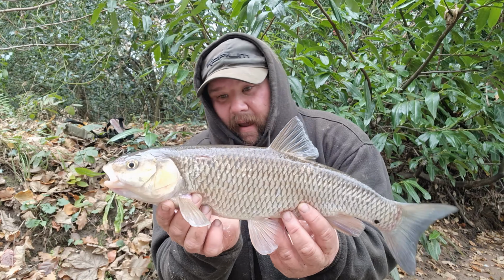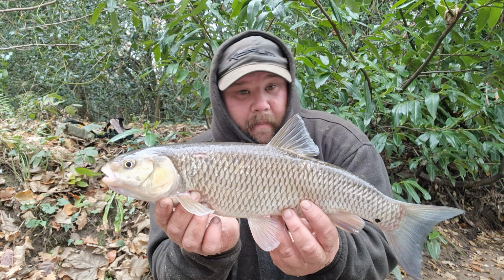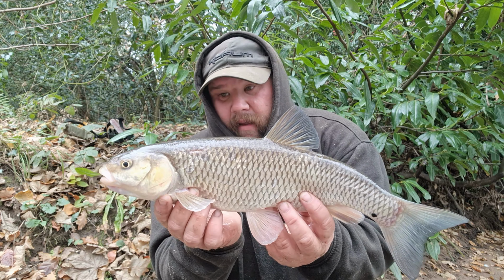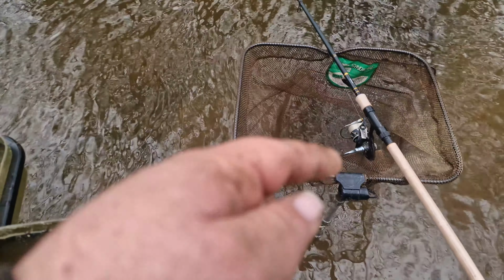The second chub of the day, coming on the second cast. Just by getting that feeding right and picking the right swim, you can get results. On a freezing cold day, Mr. Chub is always reliable. So again, the rod's still on the net rest.